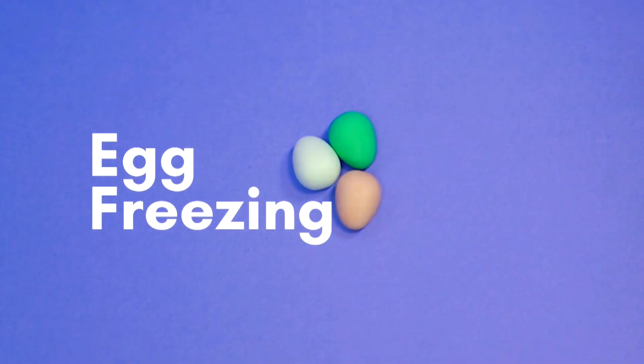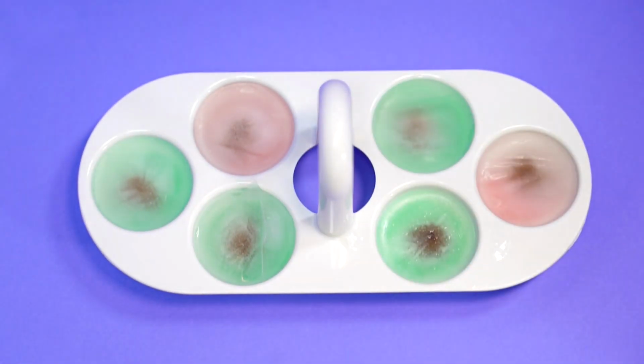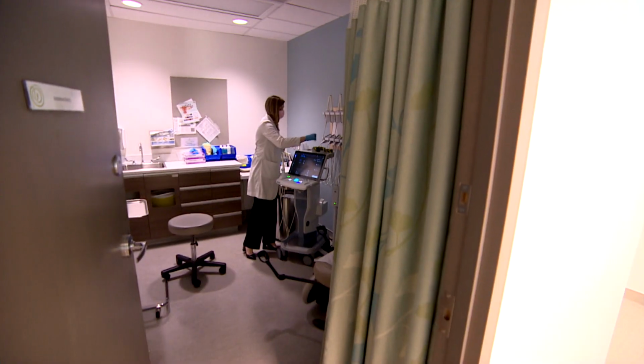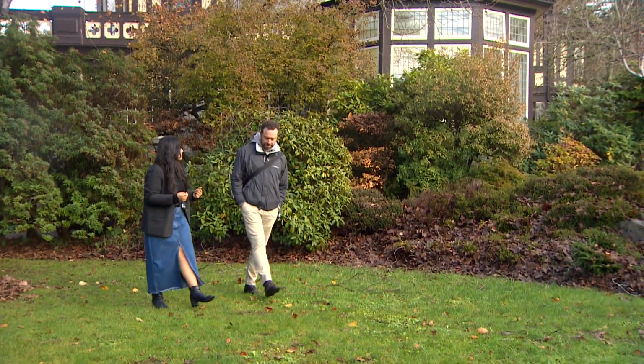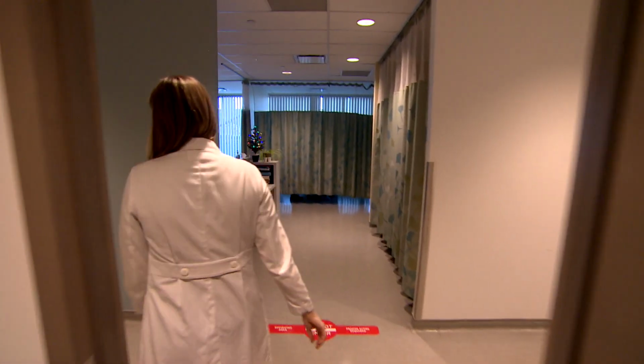So they're stored in a glass-like state, liquid nitrogen, minus 196 degrees Celsius. Egg freezing basically involves harvesting eggs from ovaries, freezing them, and using them later in life. For some, egg freezing is a way to try and beat their biological clock. But how does it happen? How successful is it, and at what cost? We asked the medical experts, people who've done this, employers, and the province of BC to find out more.